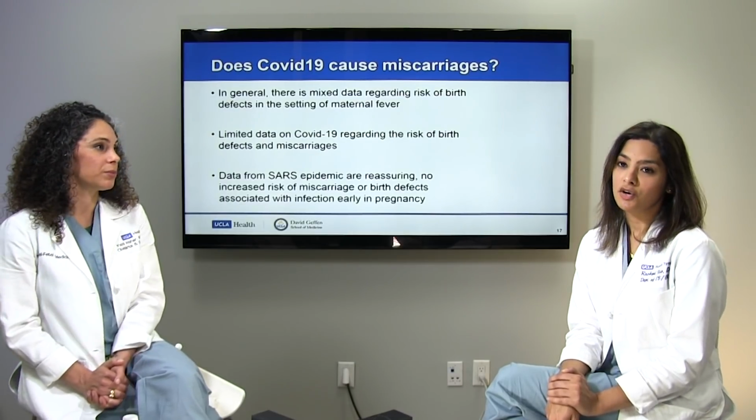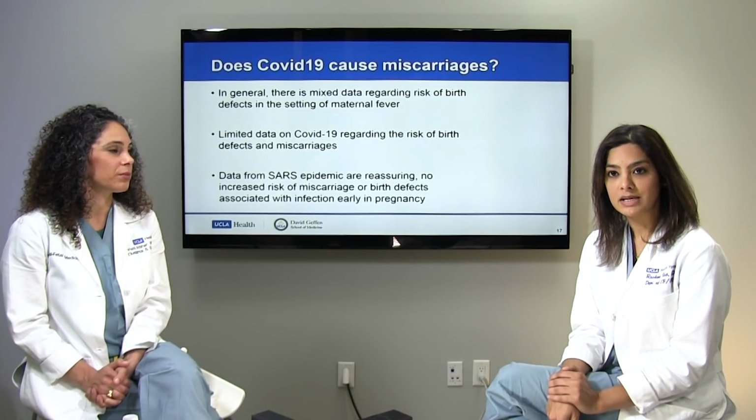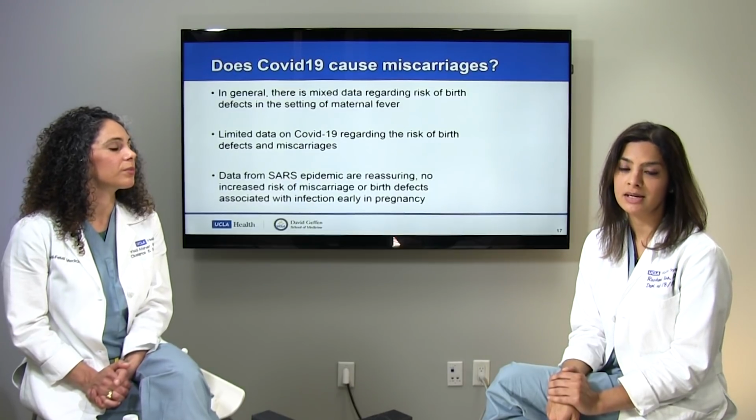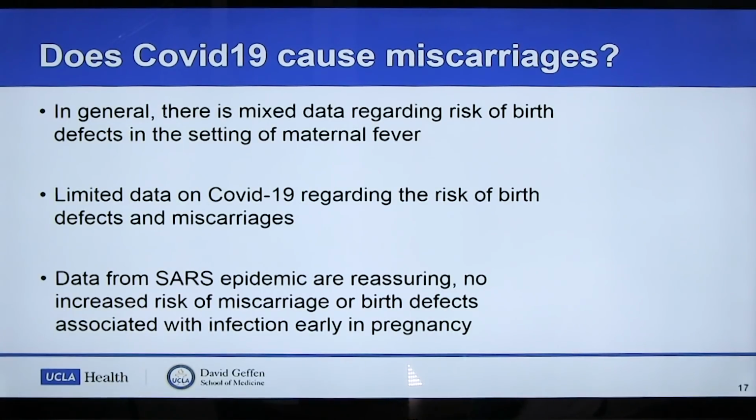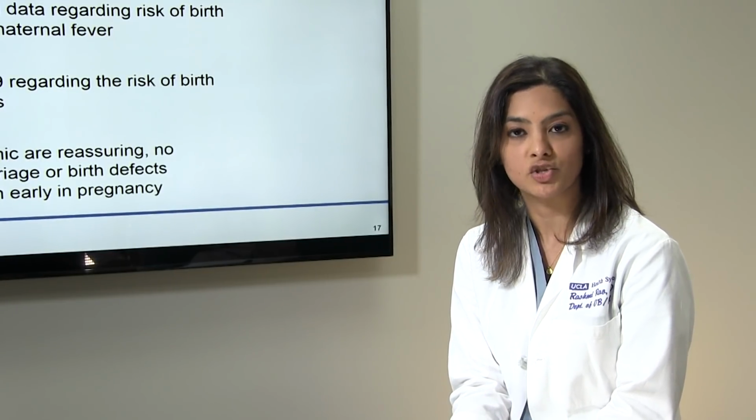As it relates to COVID-19 and miscarriages, as of right now, we have very little data that COVID-19 can cause an increased risk of miscarriages. In general, there's mixed data about what happens when a woman is pregnant and she has a fever, and that happens with all viral illnesses. There are some data that say that there might be an increased risk of birth defects in general, but right now, specific to COVID-19, we do not have any data suggesting that that is true.